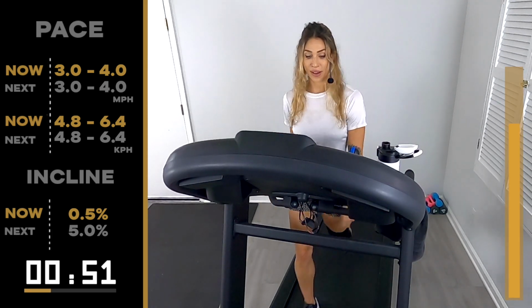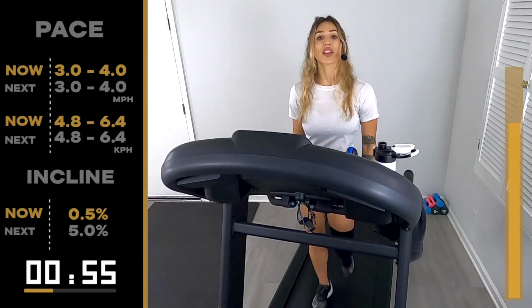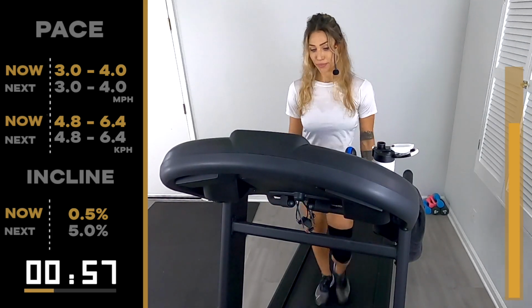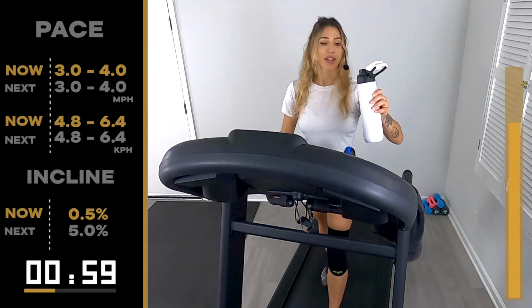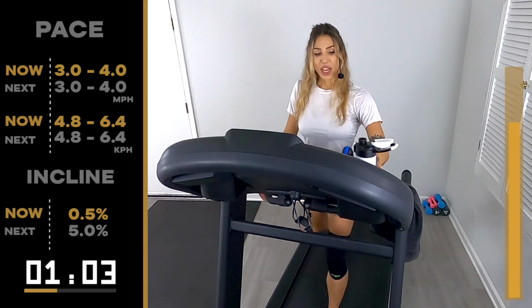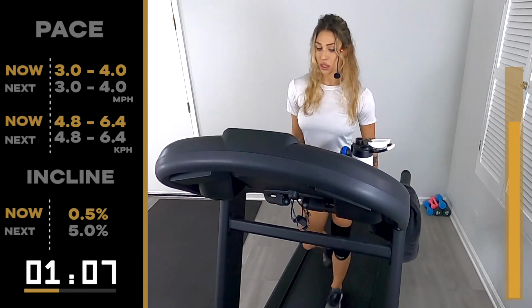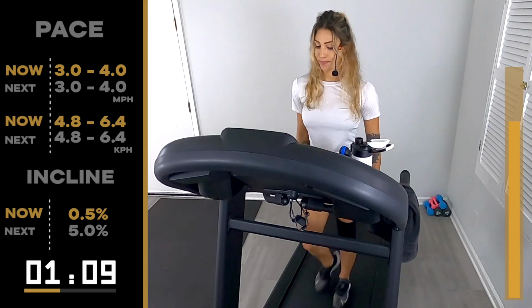Recovery moment. Guess what, guys? You got 2 more minutes, and then we go to our last hill, and we're already out of here. I'm gonna hydrate now.